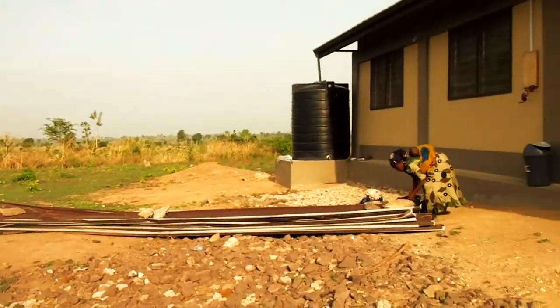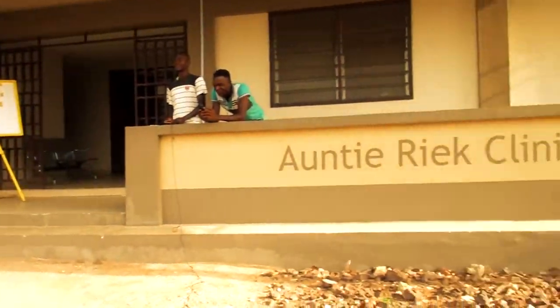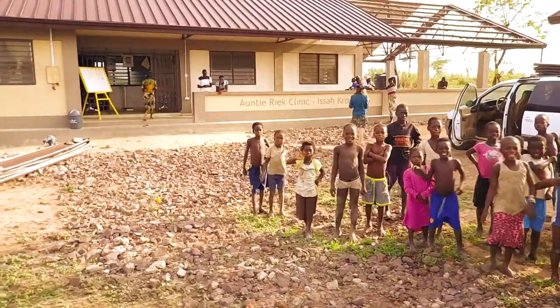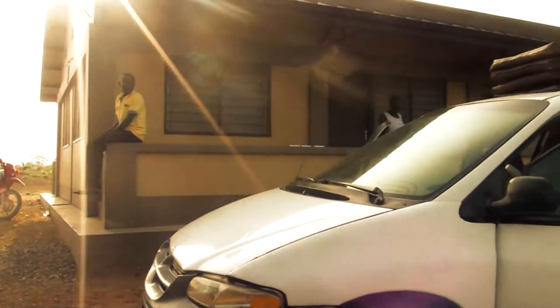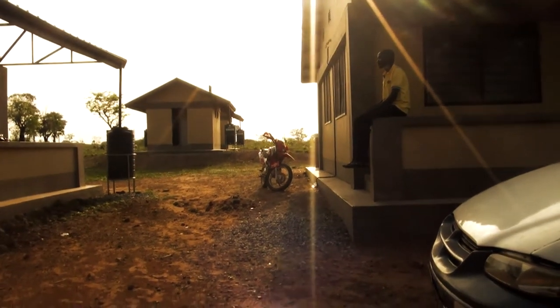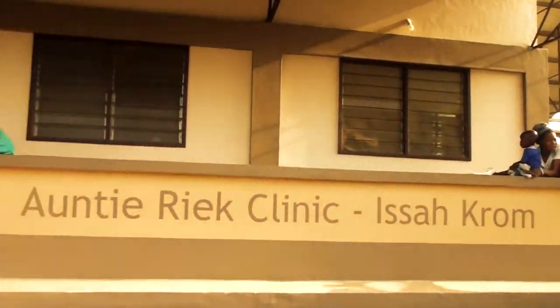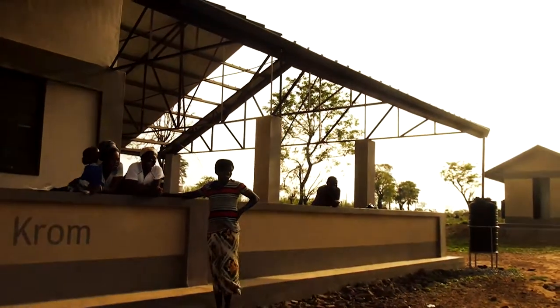And this is the new medical clinic and hospital facility that's been built. Very beautiful. Nice bathrooms. We slept here last night. We had delicious food. That's the landlord over there laughing.